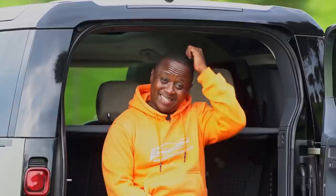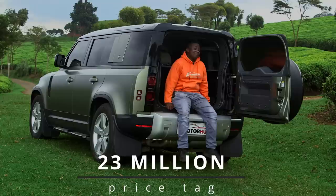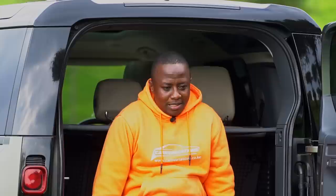Let us talk about value for money, and I have to say, the price tag on this one makes my head itch because it's going for a whopping 23 million Kenya shillings, if you buy it from Motor Hub Kiambu Road. Well, this is not a vehicle that we would talk about budgets for. This is a good of ostentation. The more expensive, the better.